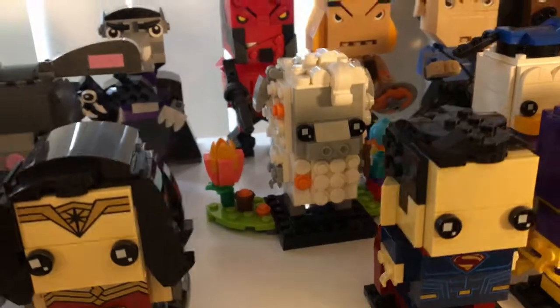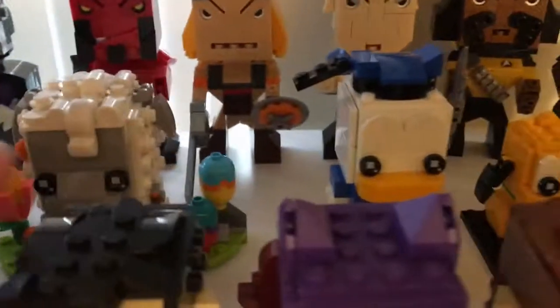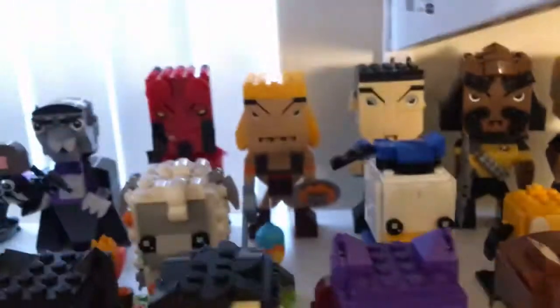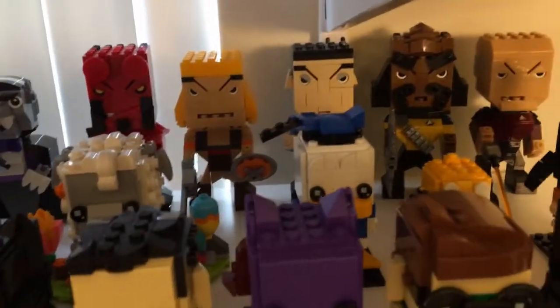In the center, we've got the Easter Bunny, the Sheep. Sorry, it's a little hard to see here. I'm working with limited room here. Donald Duck, Goofy, and Pluto.